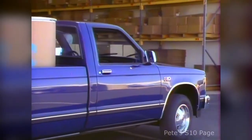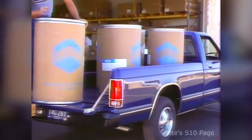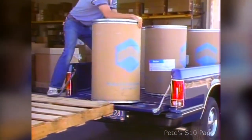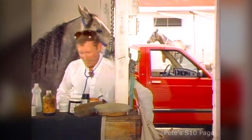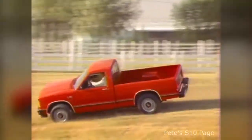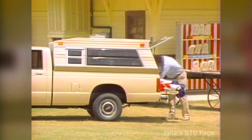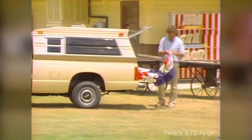pickup. In 1986, the S10 line continues its tradition of toughness and performance with a complete team of dependable and versatile vehicles. Leading off Chevy's compact lineup is the S10 Regular Cab, available as a versatile short bed for personal or business use, or as a hard-working, roomy long bed. Both accommodate a variety of aftermarket caps.